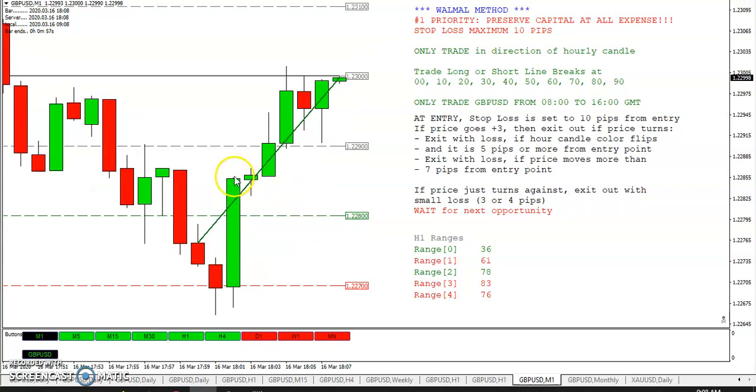But the point is, this method was designed to do one thing and one thing only, and that's 3 to 5 pips on a regular recurring basis. So Walmal could walk away with 10 pips a day, 50 pips for the week. That's his goal. And he's been hitting 20 or more pips just because of this nice, crazy price action.